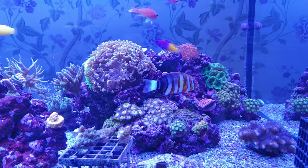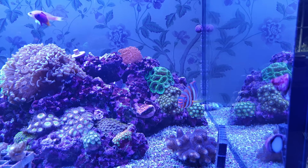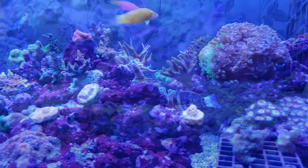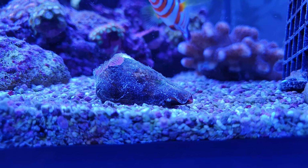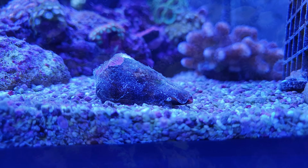I've been researching these guys for a while though, and it sounds like they're coral safe, but may pick off the occasional snail, shrimp or hermit crab. But as my snails seem to breed like rabbits, I'm not too concerned by that.